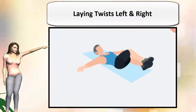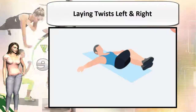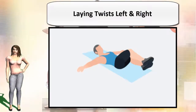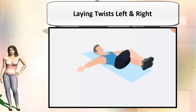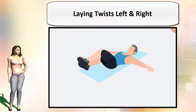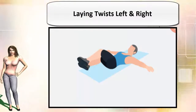Number 9. Lying twists left and right are a great way to decompress and squeeze out the anxiety and frustrations of your day, just like wringing out a sponge. They also stimulate and detoxify the organs of your torso. If you've ever felt worn out at the end of the workday or after a weekend of overindulgence, reclined spinal twist is a great pose to help restore balance.